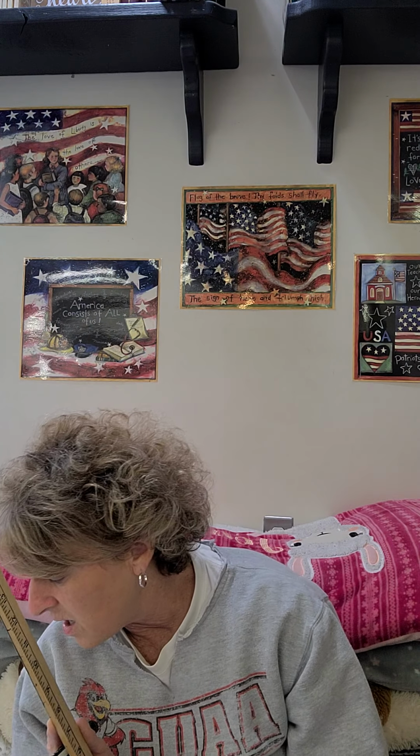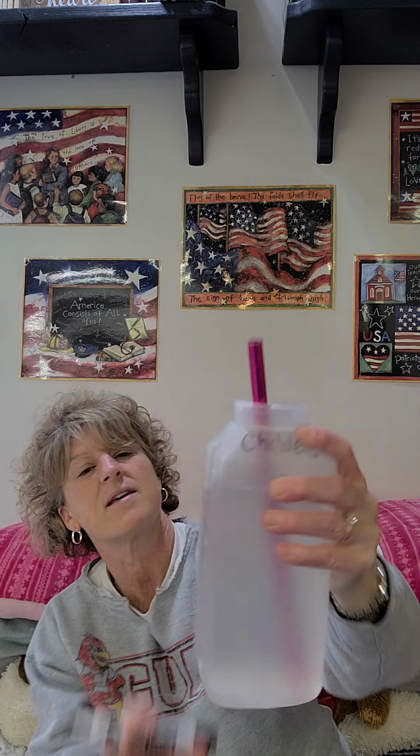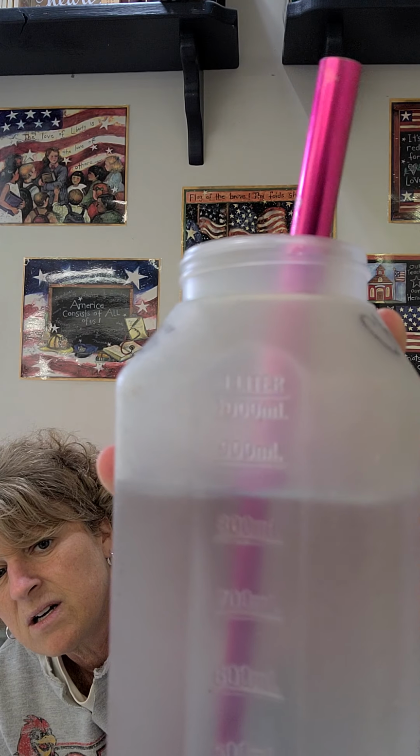And then, how many milliliters are in a liter? Right there is the cheat sheet. There are 1,000 of them. 1,000. Okay, so just keep that in mind.